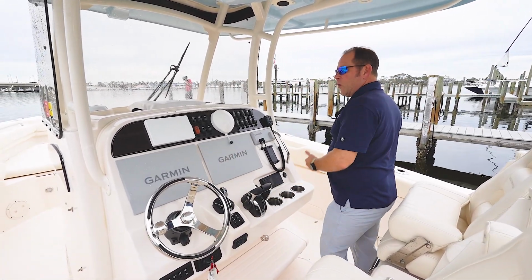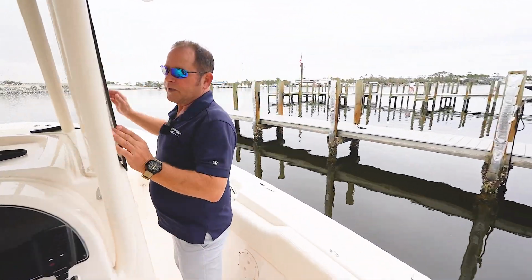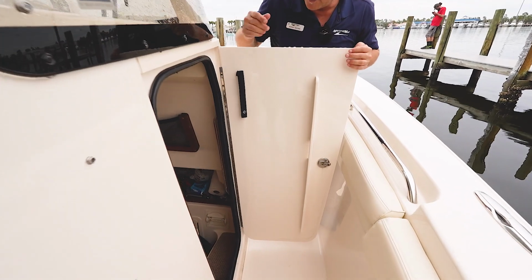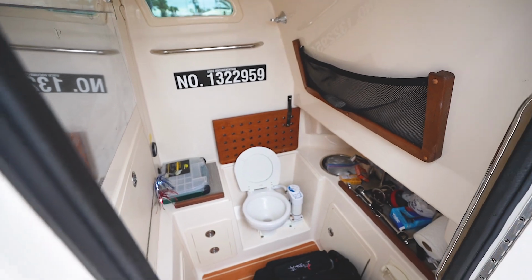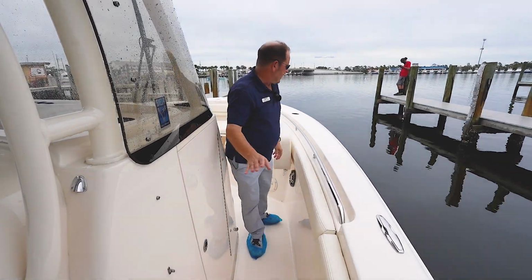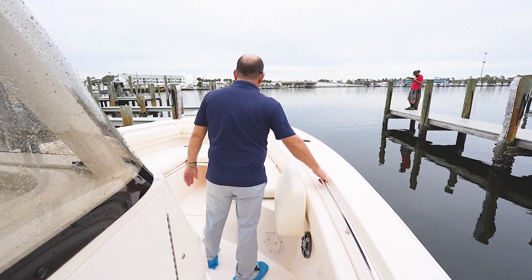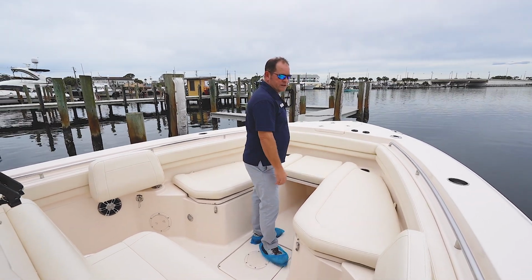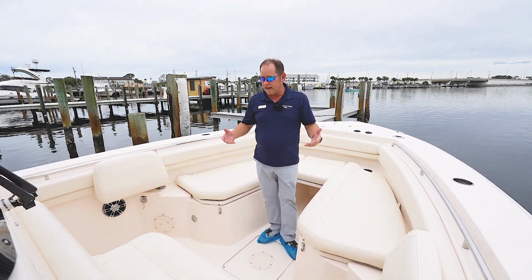As we make our way forward to the bow of the boat, notice full wraparound windshield to protect you in the elements. But I really want to show you the size of the head down here. Full porcelain head, fully functional, teak accents, very nice head, okay? And as we keep moving forward, you'll see it always has a grab handle, something to hold on to when you're moving through the water. Plenty of bow forward seating. You've got backrests that spin forward so you can be very comfortable for the ride or sitting out at the island.